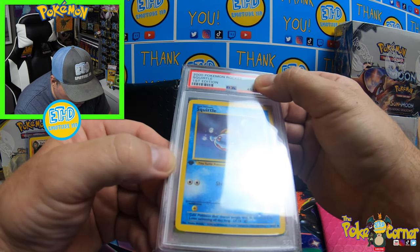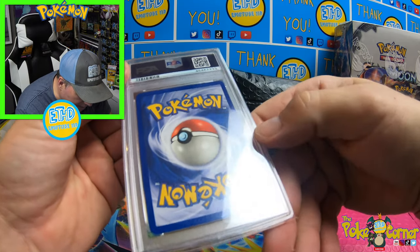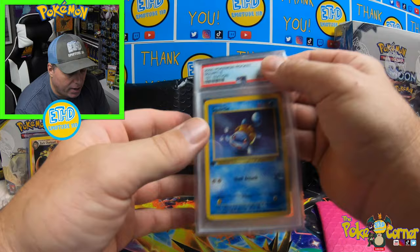I mean, I don't see any issues at all. These cards are usually pretty good. So, a little bit of white right there. That's it. I don't know if... Let's see now. That little bit of whiting, will that make it a change? Let's find out. Here we go.